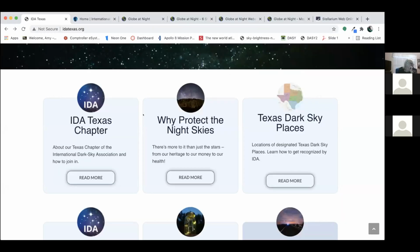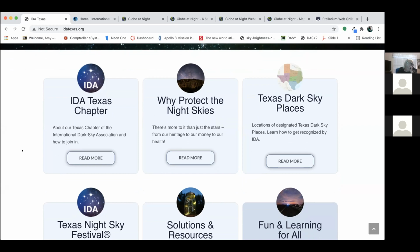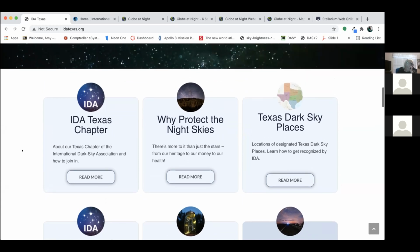Okay. Well, I wanted to start out by just showing you the IDA Texas website. Ed had mentioned the International Dark Sky Association. Some states have their own chapter, not each state does, but Texas has its own chapter, IDA Texas. Hill Country Alliance is a wonderful resource, and they work closely with IDA Texas. So here's the IDA Texas website. At the end of me saying all these things to you and introducing you to what's up in the night sky tonight, I'll paste a lot of these links in the chat, so you don't have to remember them. But you should check out the website. There's a lot of resources there. I just wanted to make it known to you.